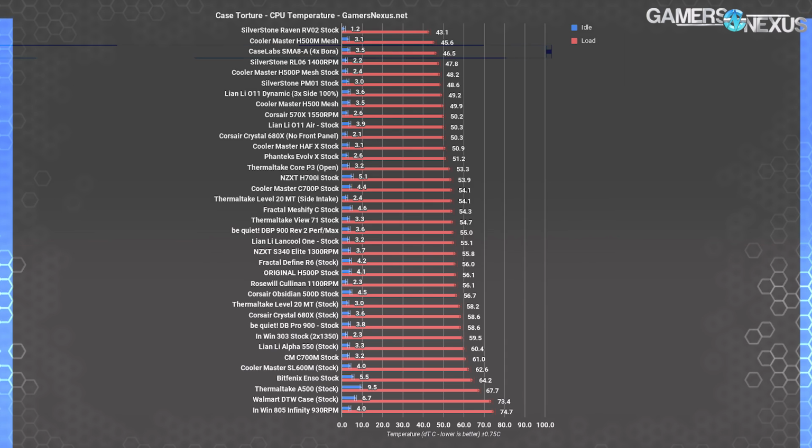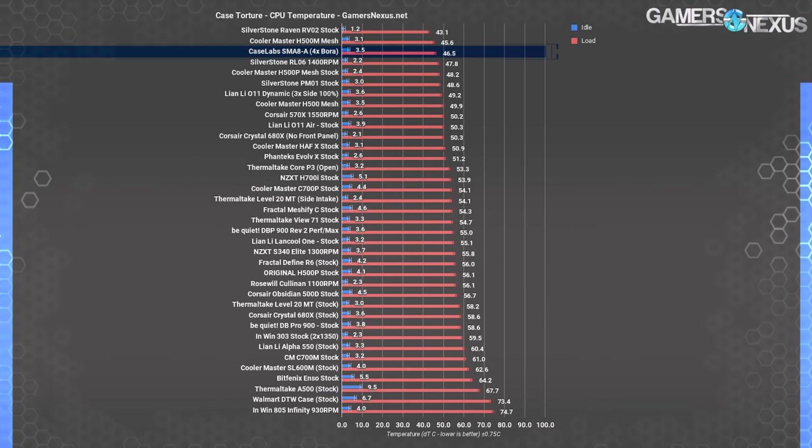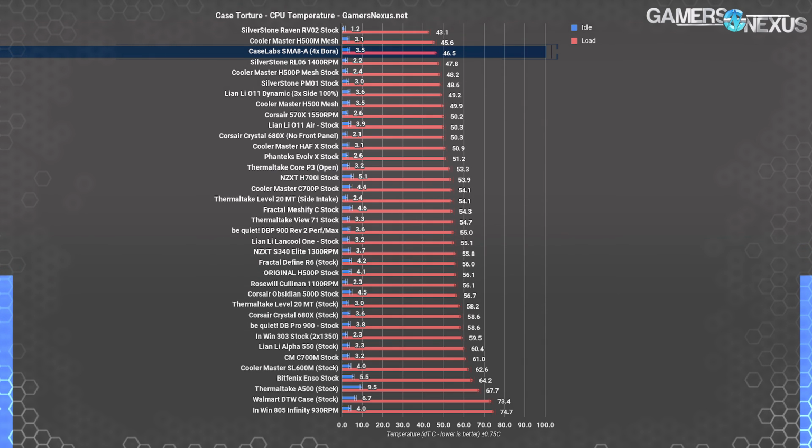CPU temperature during the torture test, with just 1 fan pointed down at the cooler and 1 pulling exhaust out, was 46.5 degrees Celsius, one of the coolest results we've gotten, and close to the H500M mesh. The massive size of the case means that with any airflow at all, it's practically equivalent to an open air bench, and then you just use the fans to guide the air. We did try torture testing without any fans at all, but even in a case this big, because it's still not purely open air, it caused overheating problems, so we dropped that test.